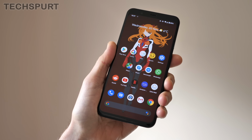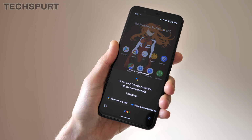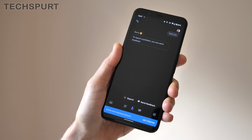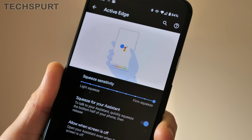That edge sensor tech is back in action on the Pixel 4 XL as well. Just a swift squeeze of the Pixel and the Google Assistant will spring into life. Unfortunately, I kept accidentally triggering the bloody thing every time I tried to wriggle the Pixel 4 XL out of my pocket, which means that now my Google Assistant search history is just a long string of "oh for f***'s sakes." But luckily you can tweak the sensitivity level, so I stuck it on the hard squeeze setting and basically all was well again.